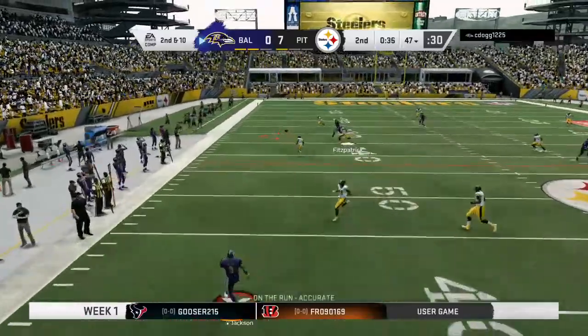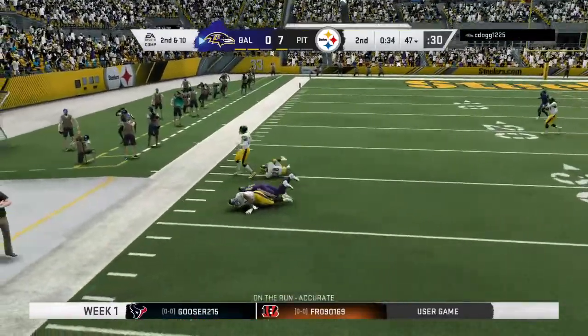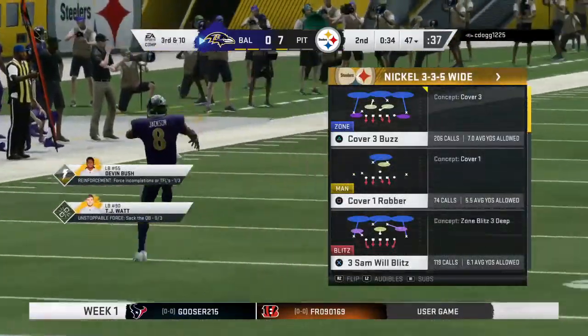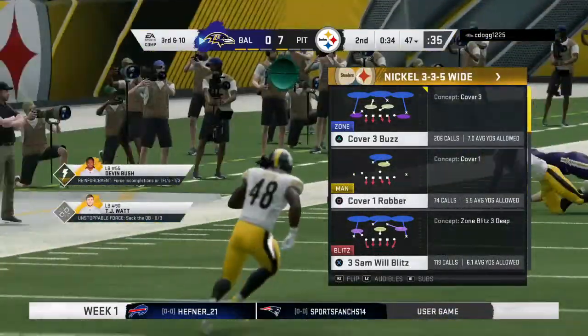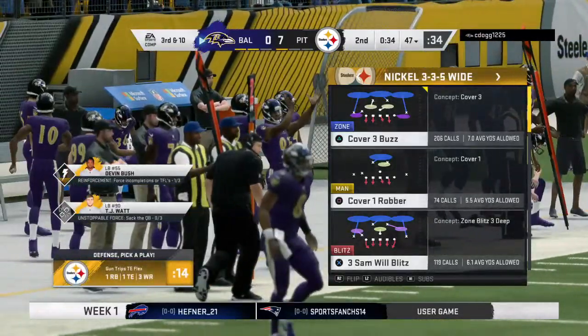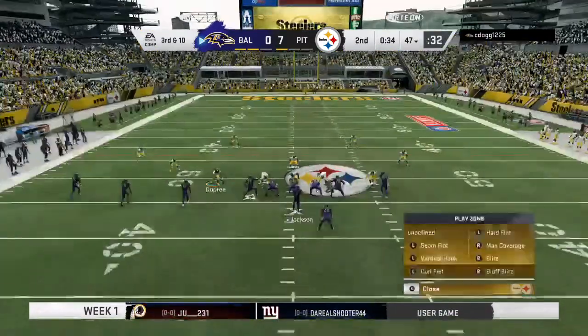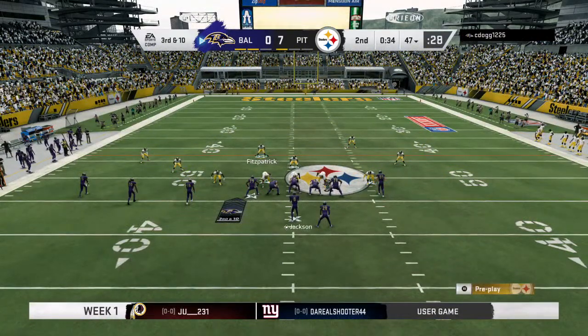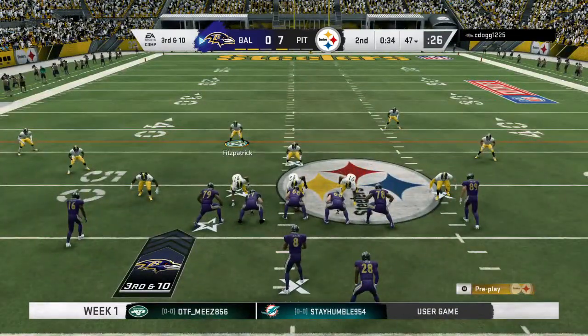Throwing again on 2nd and 10. Jackson, and that'll be incomplete. Took a pretty good shot as he tried to pull that one in. Couldn't hang on 3rd down. This defense not going to make it easy for you. They're a physical group, and we just saw it there on that play. He came in, made the contact, just as he's trying to haul it in.